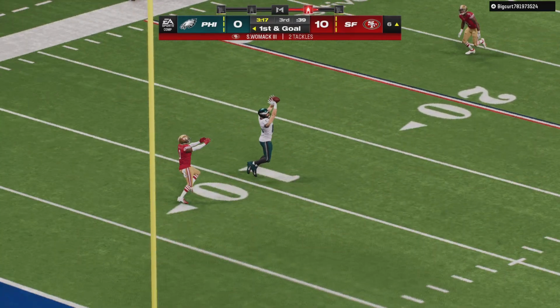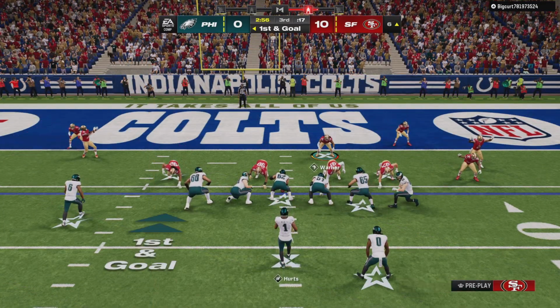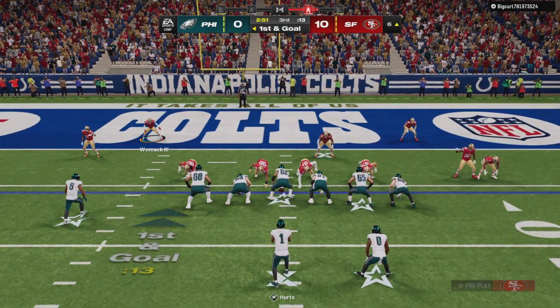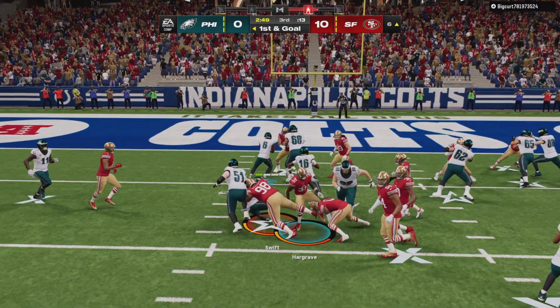But look what we have here, a sustained drive, and that was certainly AWOL in the first half. They really struggled to try and move the football. But right now, they certainly seem to have the formula working. Let's see if they can keep it up.